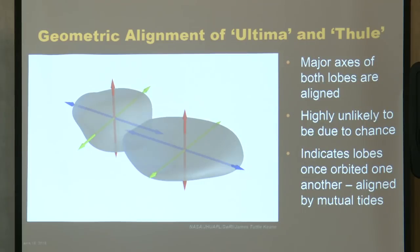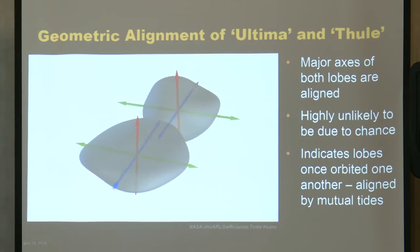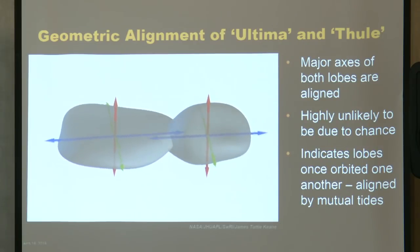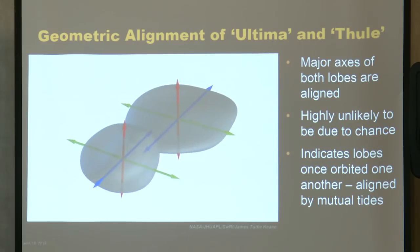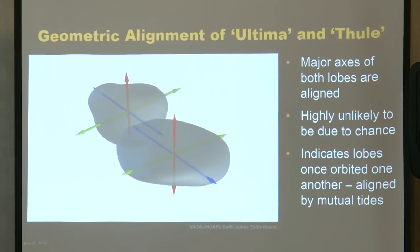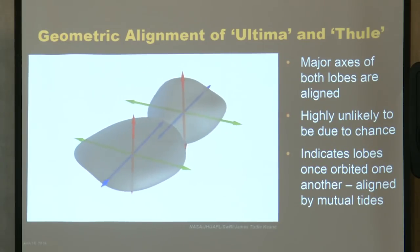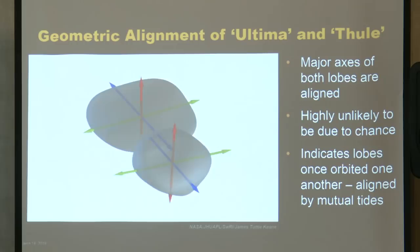So it's very improbable that this would arise completely by chance. The implication is that these bodies almost certainly were in orbit around one another, as Alan mentioned earlier. And when they're close, their mutual tides, their mutual gravity, cause this alignment. It's a natural outcome of the tides. And then, as we've also said earlier, at some point, due to some process, which I'll talk about in a second, they're able to merge and then stick on their long axis.